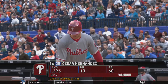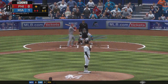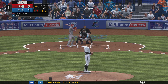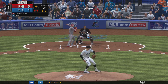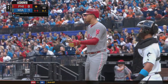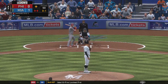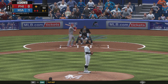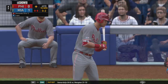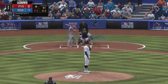Digging in to try it again, Cesar Hernandez, as he'll look to bring home that tying run from second with a base hit into the outfield. First pitch of the at-bat on its way. Fastball taken, but that gets the zone for a strike. Comes set, the 0-1. Maybe a favorable call there, taken for a strike. That's back-to-back pitches taken for strikes.